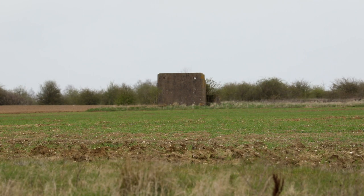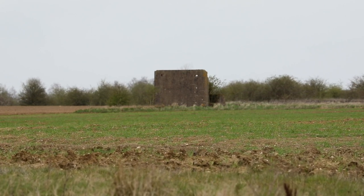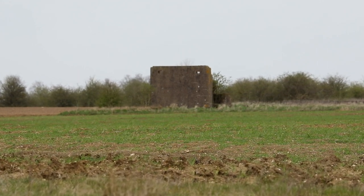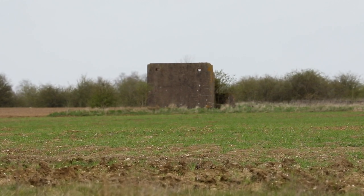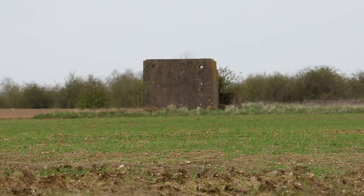Quite a lot of small birds normally around here. A lot of yellowhammers and other small bits and pieces. So hopefully we can find something and bring you some images. The danger around here, because it's so open, is that sometimes you might not find anything. You might not get close enough to get a shot of anything. But we'll see how it goes, see what we can find.